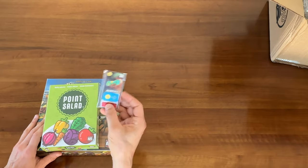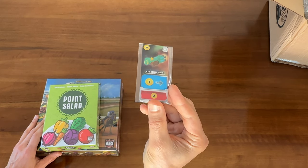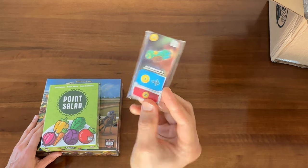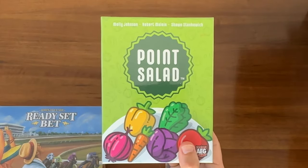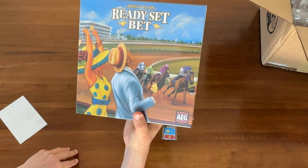All right, so we've got the Dreadnought expansion, I think it's called, for Space Base. Just some additional promo expansion cards. Love Space Base, so I'm really excited about this. Point Salad, a little filler game. And Ready, Set, Bet.